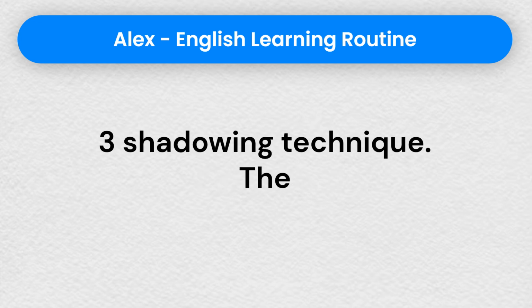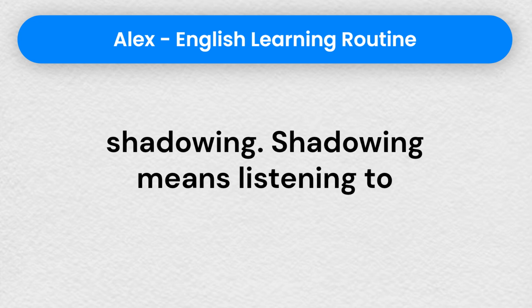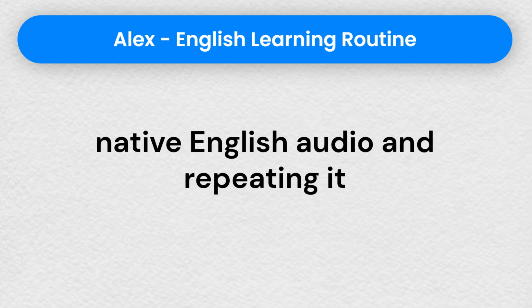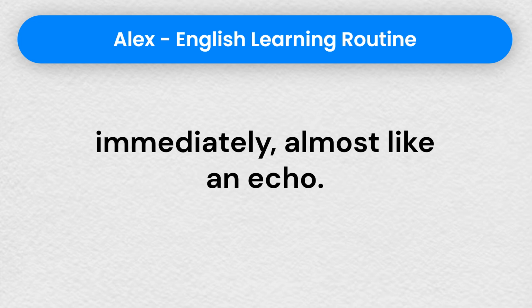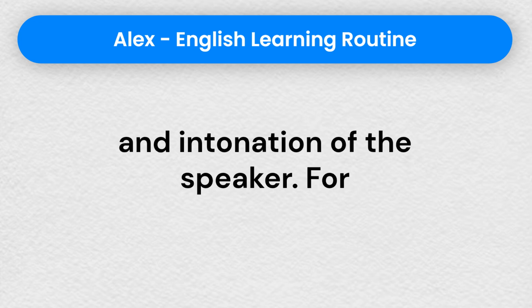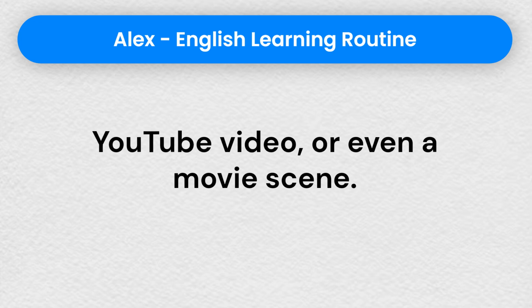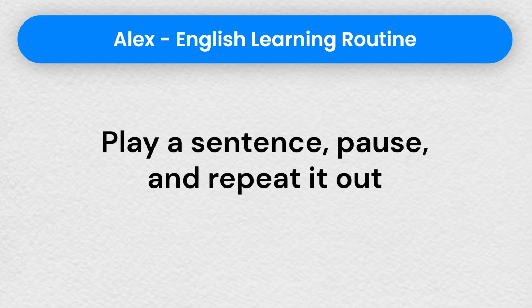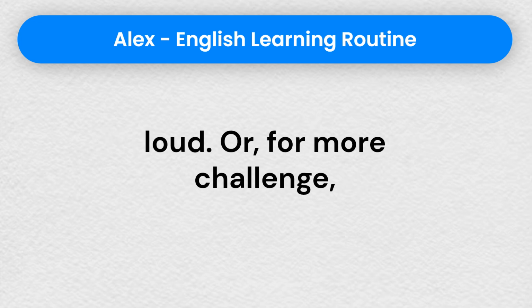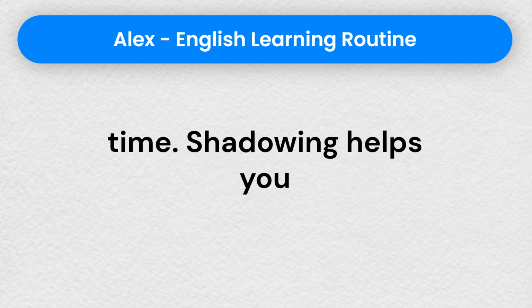Part 3. Shadowing technique. The second powerful method is called shadowing. Shadowing means listening to native English audio and repeating it immediately, almost like an echo. You try to copy the speed, rhythm, and intonation of the speaker. For example, you can take a podcast, a YouTube video, or even a movie scene. Play a sentence, pause, and repeat it out loud. Or, for more challenge, try speaking along with the audio in real time.